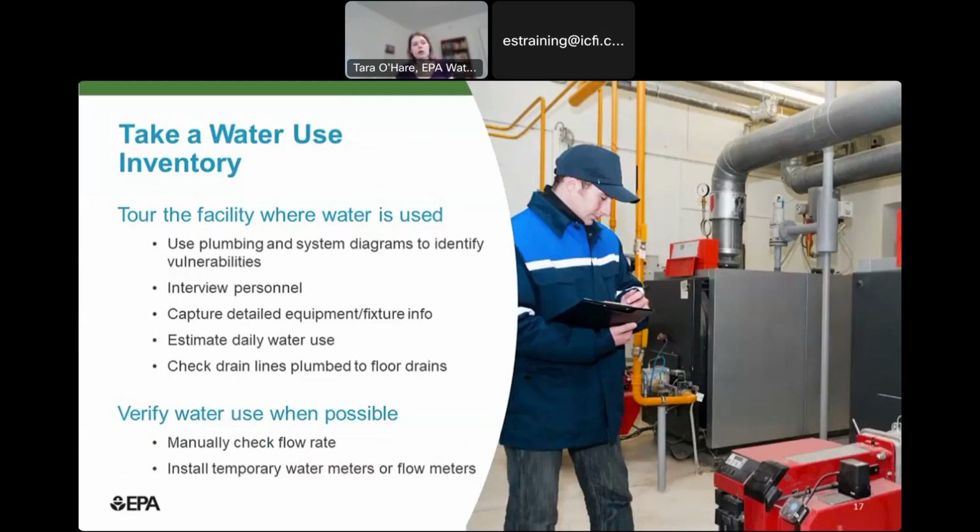This is where you tour your facility and look at what types of equipment are being used. You can look at the plumbing and system diagrams to identify any issues or vulnerabilities. You can interview personnel like your maintenance staff, because they often have a lot of knowledge about the equipment or the fixtures and can really help you if you're looking for something specific. You want to capture detailed information about the equipment and the fixtures and estimate daily water use if you can.